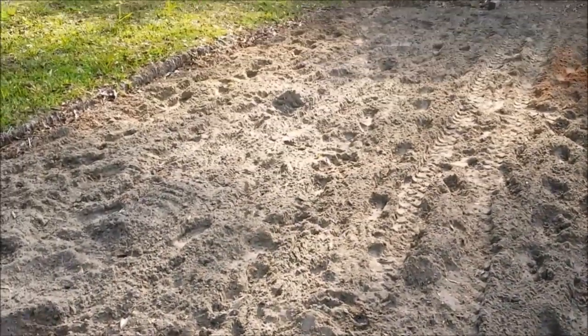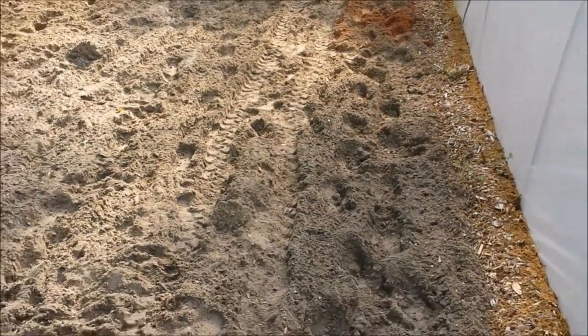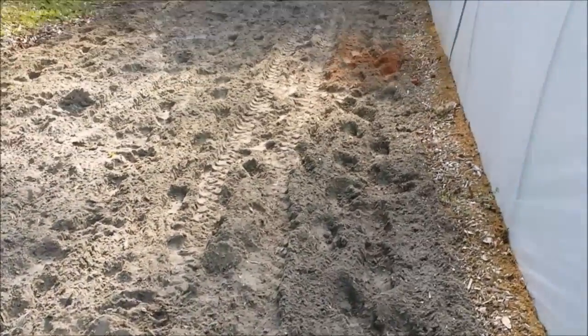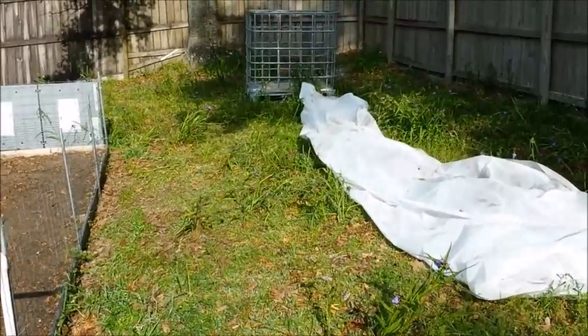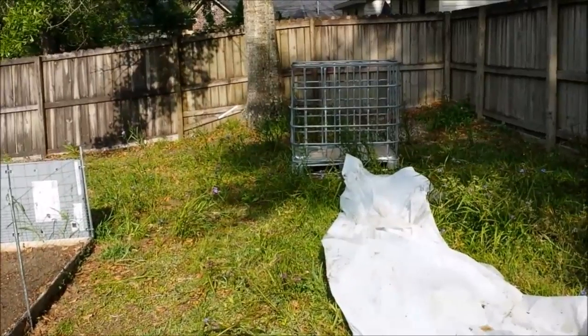Then this area had the old pallets from the IBC totes that I'd cut up for the grow beds and stuff. I hauled them off, picked up all the other trash. I've got a couple more collection barrels back there, and we're going to have to fence this in with rabbit fencing. But watermelons, cantaloupes, some of the squash and other things are going to be planted out here. So I've still got to fold up this piece of plastic, and I'm going to keep that IBC cage and pallet because of the sump.